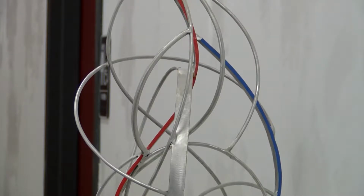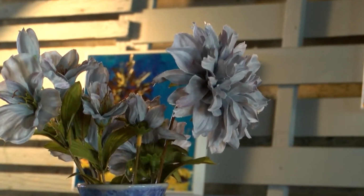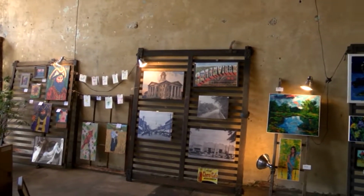The community working together to create a masterpiece, something Cole and Webb are excited about. That everybody's sort of on the same page doing the same event, and we're kind of putting our best foot forward to show the area off to visitors. In Greenville, Aaron Dean, 9 on your side.